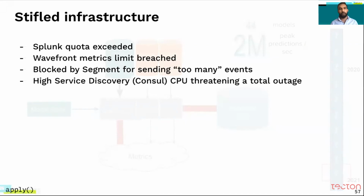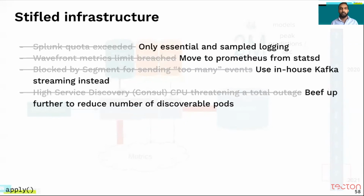And so what did we do? We tackled them one by one. We started to cut our logging to bare minimum so that we send only the logs that we need. For our observability, we moved from a pull-based monitoring framework in StatsD to a push-based monitoring framework, that is Prometheus. We migrated away from a third-party streaming vendor to an in-house Kafka solution. Also, to help our service discovery module, we reduced our total number of pods by scaling them vertically, like increasing the number of vCPUs instead of increasing the number of pods that we had.